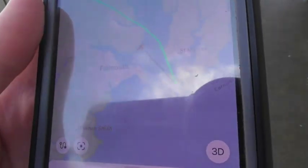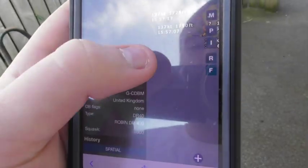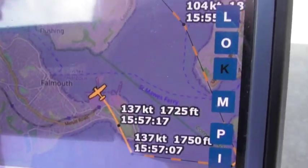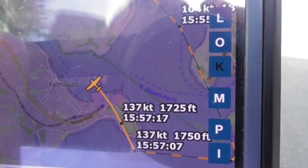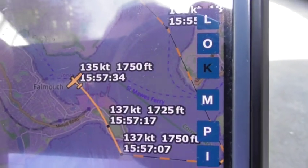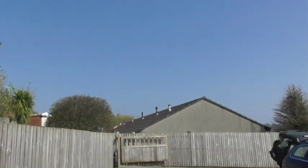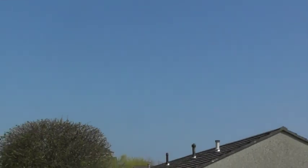But it looks like he's probably coming back, I believe, but I don't know where he is. I can't see it now, but yeah, it's coming round, I believe. I can definitely hear it, but can't see the spot. Oh, there he is.